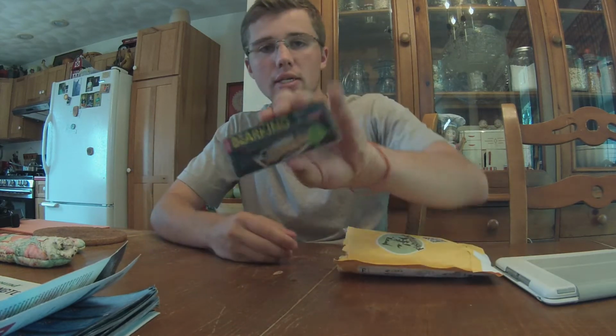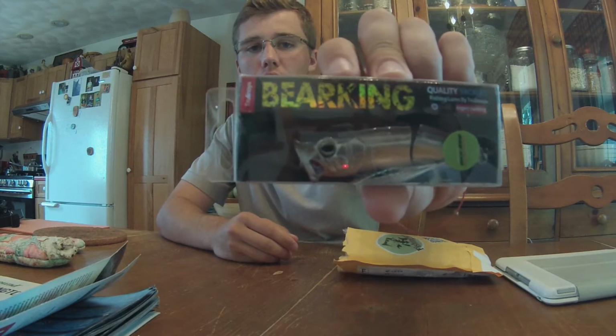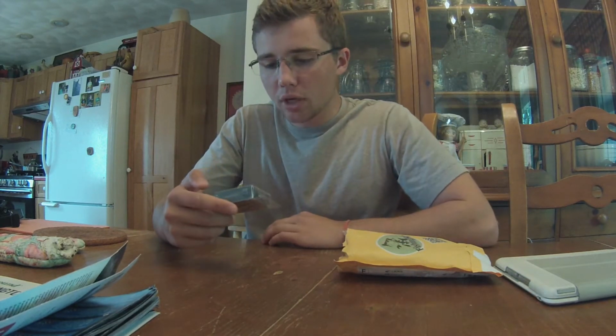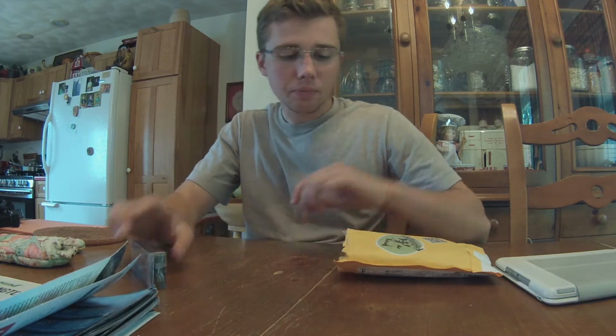The first one is a popper. It's basically like a silver-looking shad color. Should be pretty good at the pond. We'll give it a try.